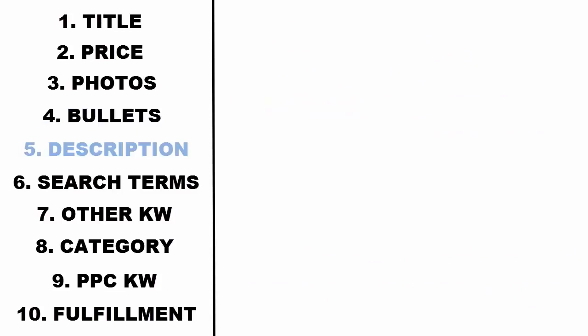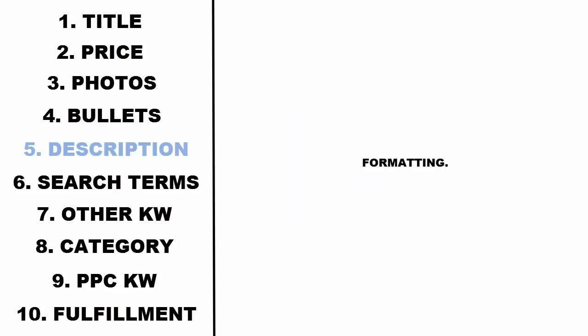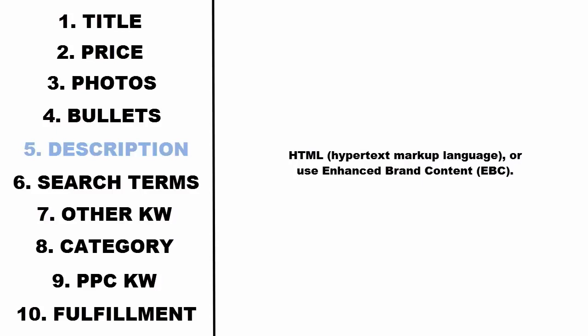The description must be infused with the Life Force 8 as well, but we've already covered that. So now we're going to talk about something unique to written descriptions, which is formatting. So how do you create high converting product descriptions these days, 2017? You have 2 options. Use text only and format with HTML, hypertext markup language, or use enhanced brand content, or EBC. I'll address the incumbent HTML first and the newer EBC features second.